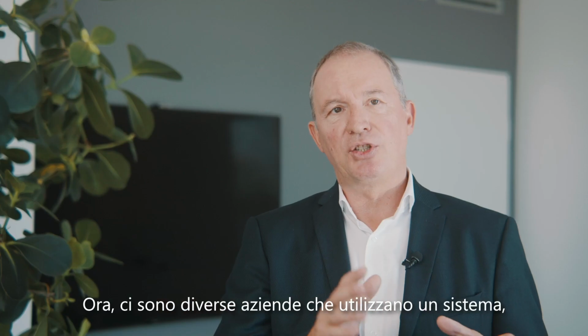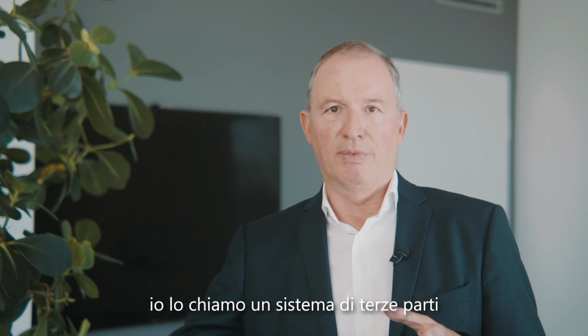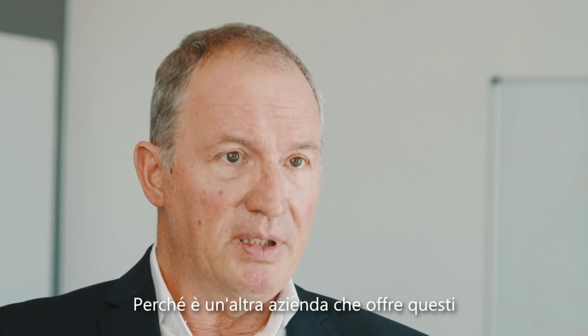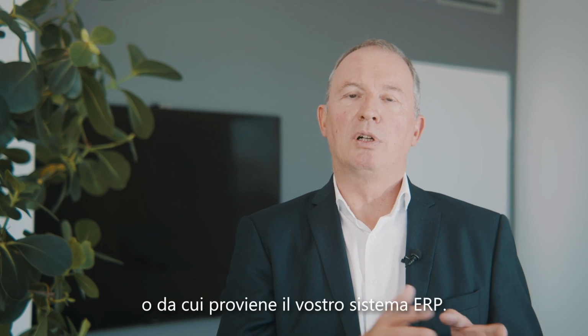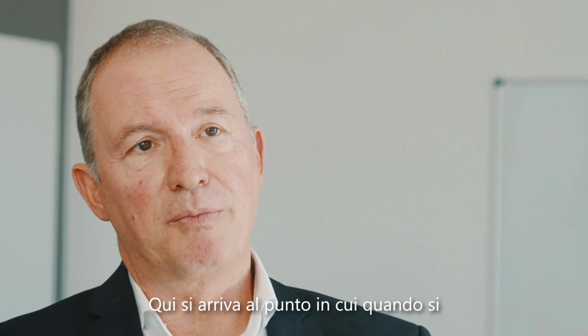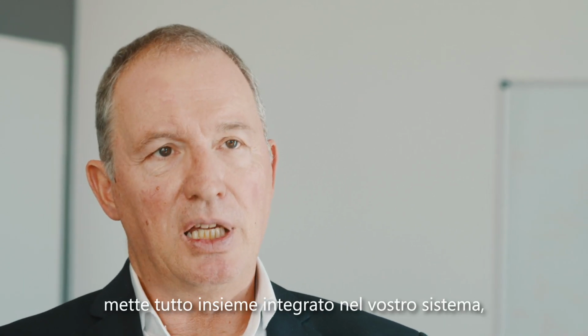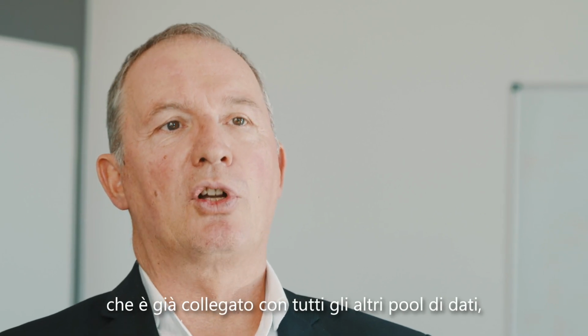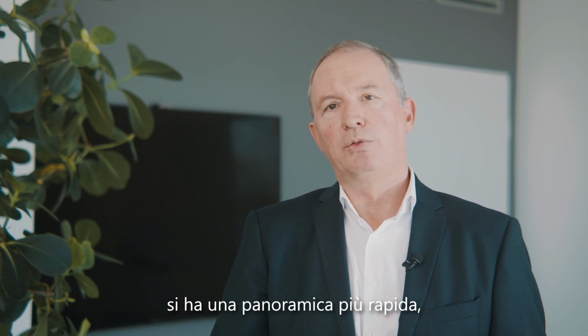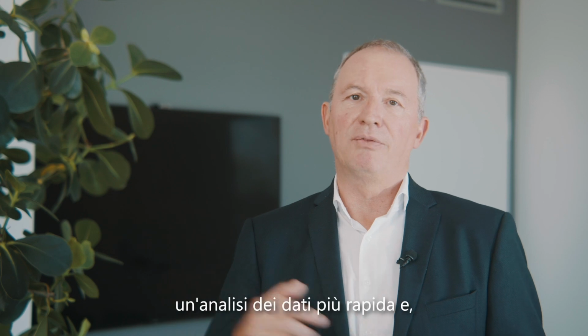Now, there are several companies using what I name a third-party system for your electronic batch system. Why third-party? Because it is another company offering these services than the company where your production equipment is from or where your ERP system is from. And here it comes to the point that when putting everything together, integrated in your system, which is already connected with all other data pools, you have a faster overview, faster data analytics, and at the very end, another cut of costs.